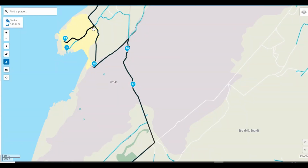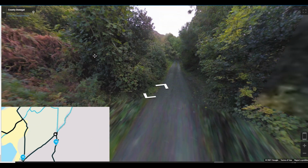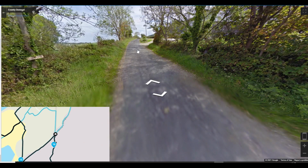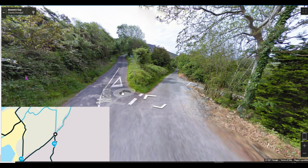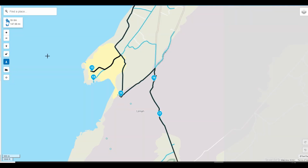Now when you come out of there, we're going to continue on up along the coast road, this beautiful piece of road, and then go up here, and then you're going to take a really sharp turn here. As you can see, it's quite narrow. We're going to go up. I've gone too far there. Yep, and there's the sharp turn. So we're going to come up from here and then head up this road. So it's a sharp turn, and then this road becomes incredibly steep, and this is called the Mamore Gap.